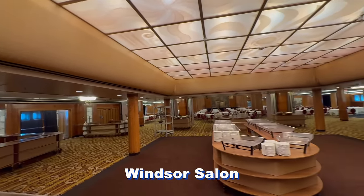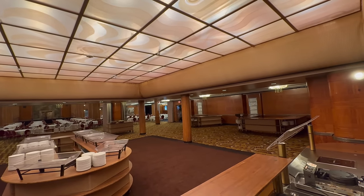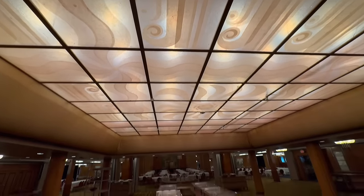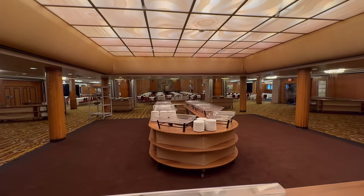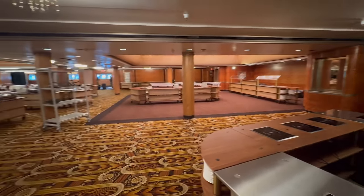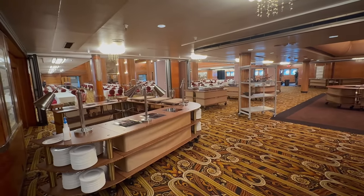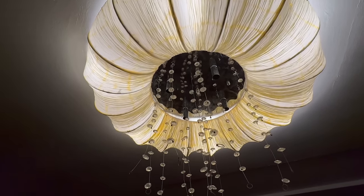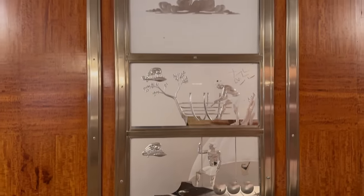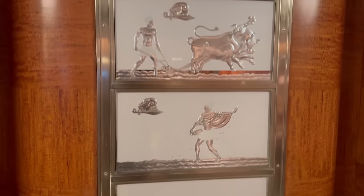The adjoining Windsor Salon is a Long Beach addition that was carved out of parts of the forward portion of the restaurant and the second funnel hatch. The Windsor has a deco-inspired frosted glass ceiling and is shown here with food stations set up for the Sunday brunch. While the ambiance in the Windsor is mostly contemporary, if you look closely, there's that glorious peroba wood paneling, several of those Jason and the Golden Fleece panels, and frosted mirrors with vintage cachet.